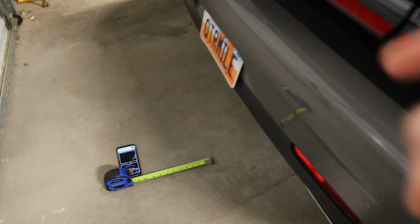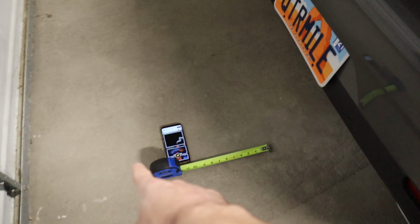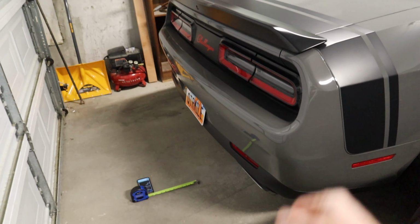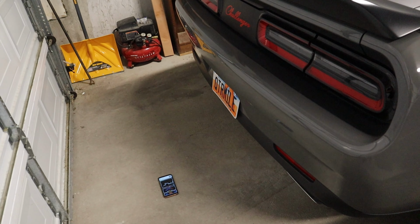So we're definitely gonna be making this Hellcat louder, but let's see if it's worth doing the Dynomax and see how much louder it actually is. All right, so now we've positioned the phone exactly the same distance, about 1 foot from the edge of the bumper and about halfway into the license plate. So let's move the measuring tape and let's see how loud the Scat Pack really is. All right, here we go. 3, 2, 1.